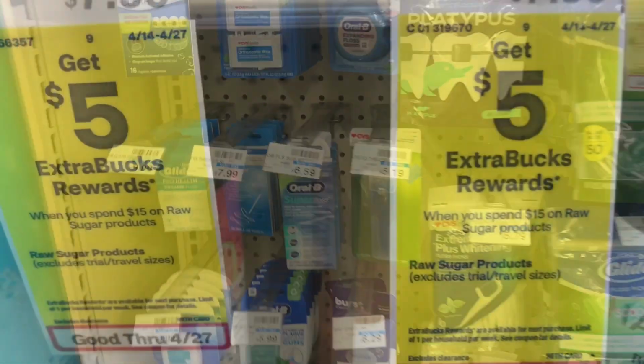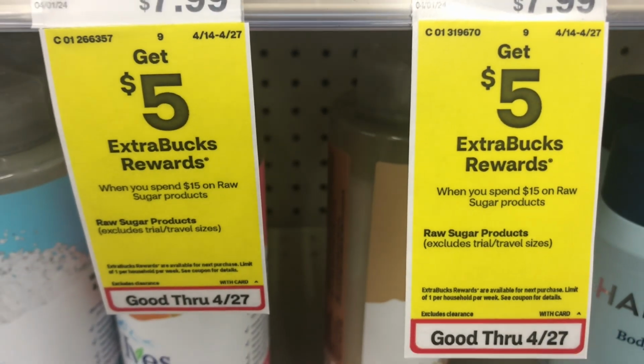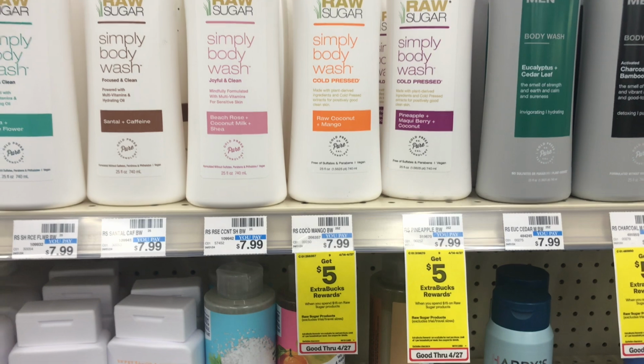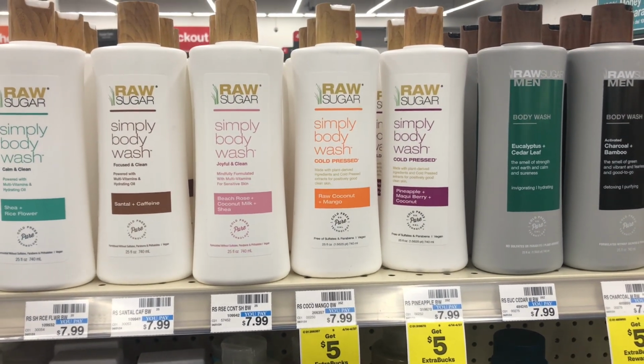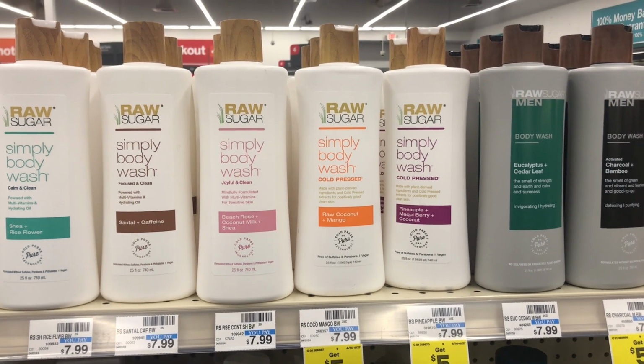deals. The first deal I have here is on Raw Sugar products. They're on the deal of spend $15 get $5 ExtraCare Bucks back and it's a limit of 1. Pick up 2 of the Raw Sugar body wash. They are priced at $7.99 each. The 2 body wash will total $15.98.